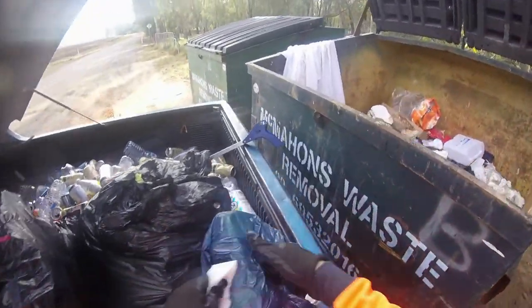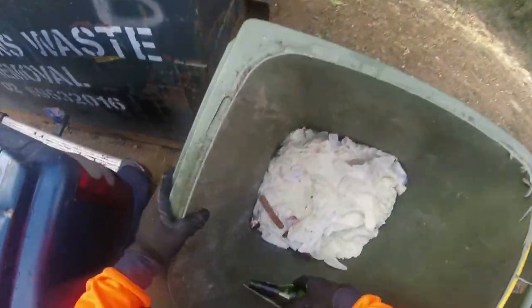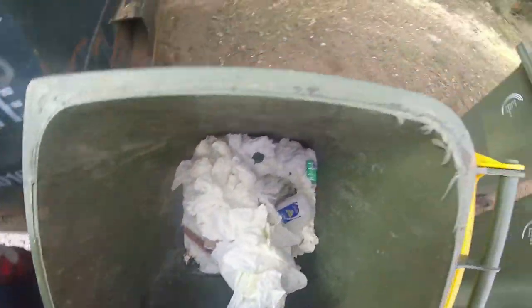It's got some bottles in it. Where I am at the moment is quite cold. I'm gonna have to empty that out. Drag that bag out first, because that's got some weight in it. A lot of weight. Feels like tin and plastic. Tin and glass, I should say.